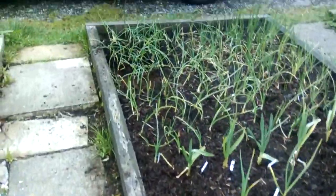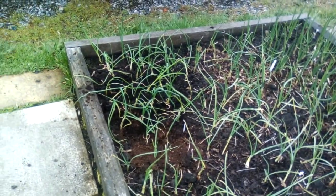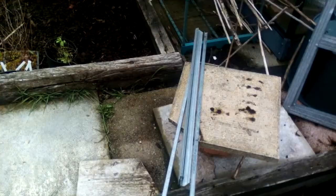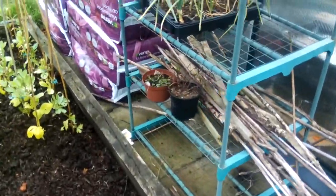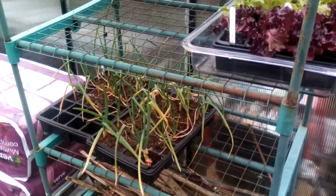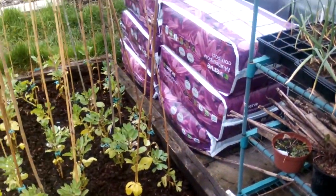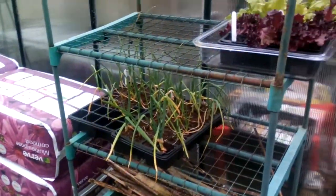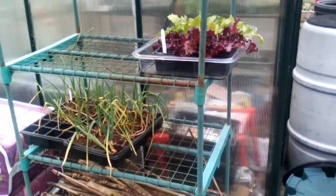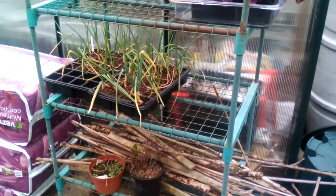Other things have been going on today. This final bottom corner has now been planted up with onions. These are the onions which were outside overwintering, hardening off. And unfortunately, the beans I had there got caught in the snow. Every last one of them has died. Well, maybe not every last one. I might have saved a couple of them. I'll show you them in a moment inside, but still. One tray of onions is gone. I've only got 1.5 trays of onions left to plant out.